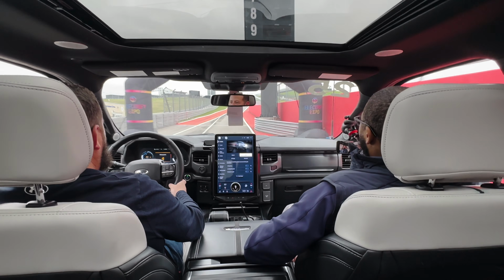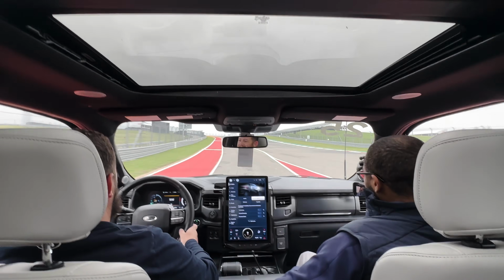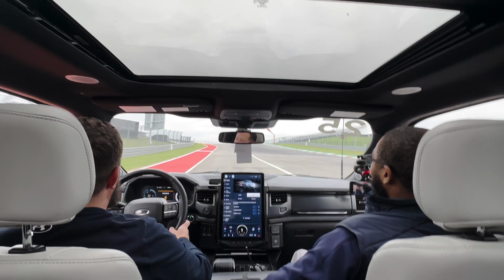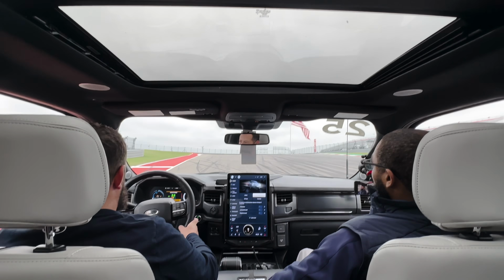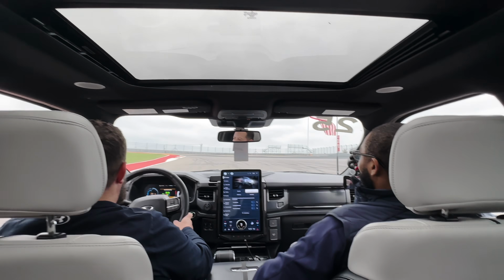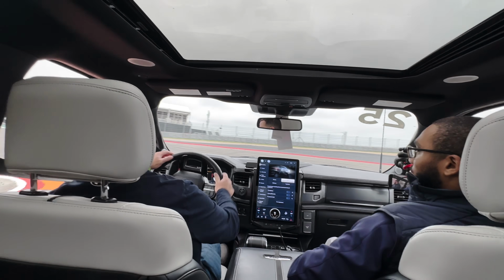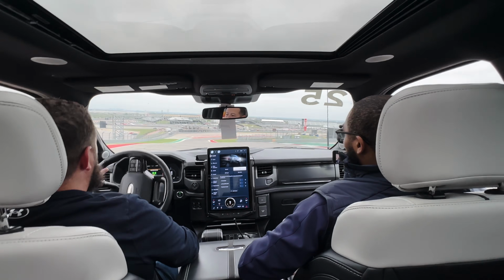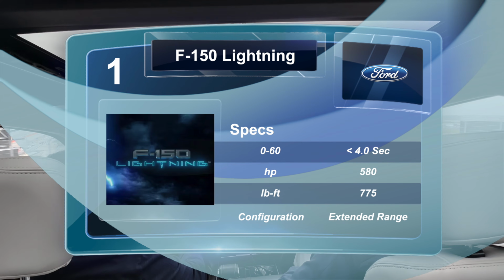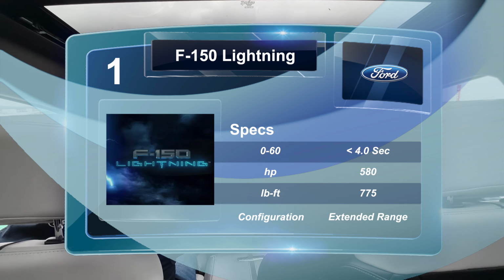All right, you ready? Here we go. And it's the best part about electric cars right here, that acceleration. And man, I'm telling you, one of the things that really frustrates me is when people refuse to look electric, but they have a performance vehicle, because you cannot beat the acceleration of an electric vehicle, and this F-150 is certainly no exception to that. 0 to 60 in under 4 seconds. Under 4 seconds. And that is with our extended range battery.